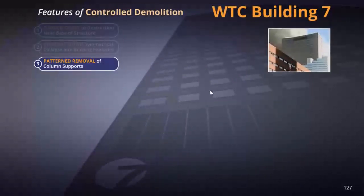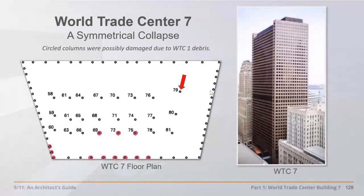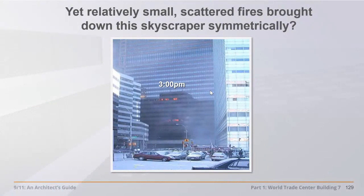But we're only beginning. Feature number 3, the patterned removal of column supports. How do you bring down a building symmetrically? Well, you have to remove all the core columns and the perimeter columns virtually at once on each of at least 8 floors, as you'll see in a moment, to match the free fall acceleration that NIST eventually acknowledged. Does fire have this level of precision? No. Fire is an organic, chaotic process. Yet these few small scattered fires brought the building down symmetrically.